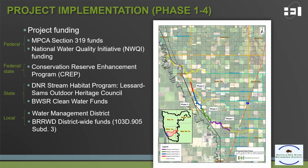Back to the phasing of the project, the grant that really drove the 4 phases for Whiskey Creek was the NWQI grant. This was because of how the grant was laid out and how the money is going to come in, over a 4-year period from the 2021 to 2024 construction seasons. Looking at the money that we're going to get each year and trying to maximize the available funding to us, it really made the most sense to break this project up into 4 phases.